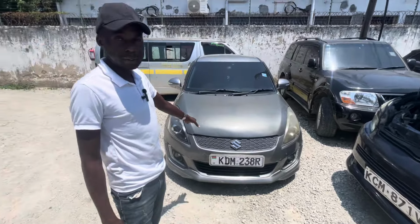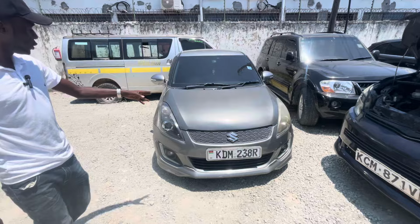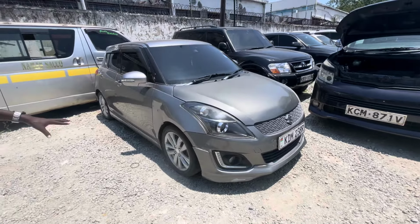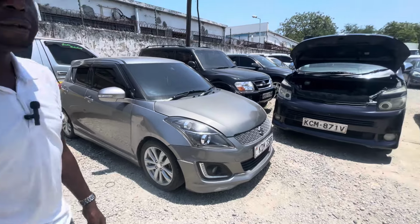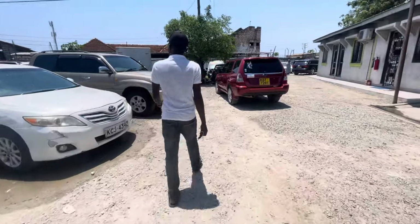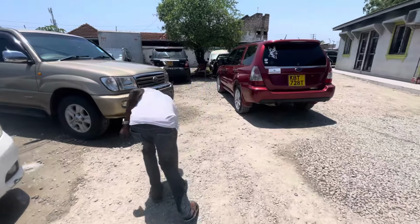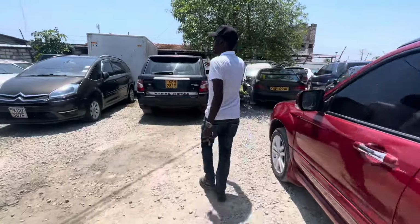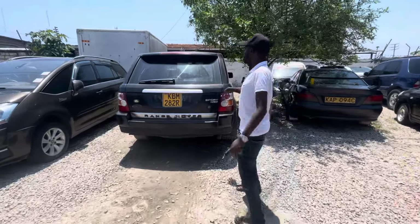This is an RS. Suzuki Swift RS. Mnyama mkali. Cheki venye gari inakaa. Clean alloy rims. Buy and drive. Pita kama pande hii. Pande hii. Okay, hii imeingia. Bado tujaweka price.